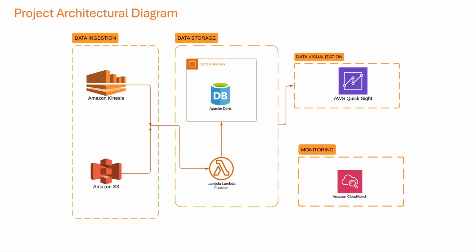The data is ingested in real time via AWS Kinesis or in batch via AWS S3. Further, the data would be processed by an AWS Lambda function, and we would perform some further transformation if needed using this Lambda function. Once it's done, the Lambda function would ingest this data into Apache Doris for storage and querying. Once the data is loaded into Doris, it can be queried in real time, offering fast OLAP style querying for large data sets.